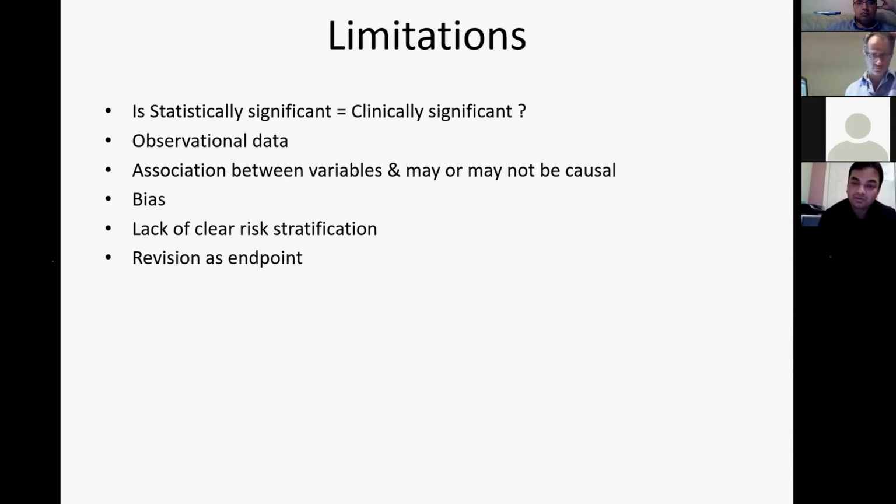And there is lack of clear stratification. So you don't stratify, or you don't basically consider how you have arrived at the decision. You just look at the end decision of the bearings.